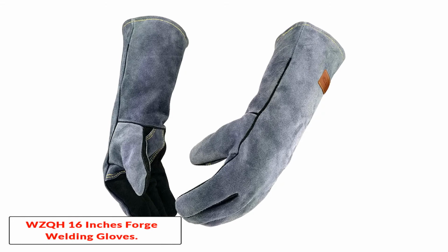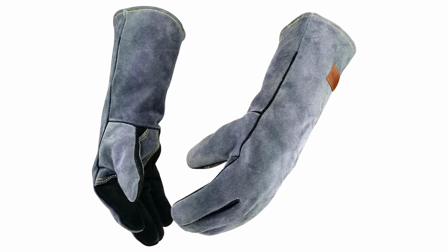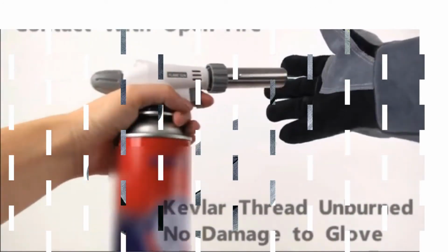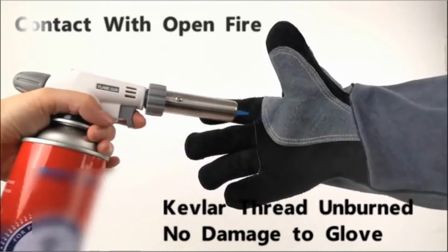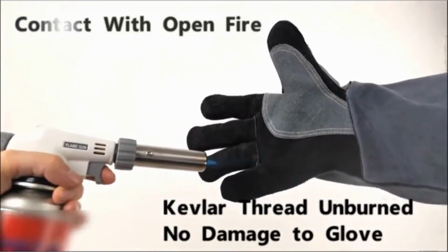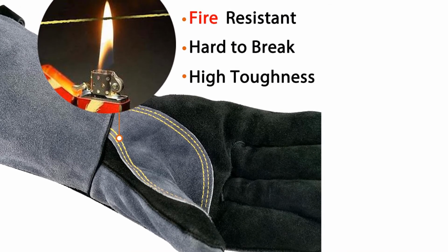Number 5. WZQH 16 inches Forge Welding Gloves. These are some very nice gloves best for all types of usages. You can use these leather gloves for baking and arc welding equally well. They are made out of premium leather and have a full cow split leather surface with a thickness depth of about 1.2 millimeters. They protect the thumb area, have palm reinforcements, and provide protection up to your elbow.